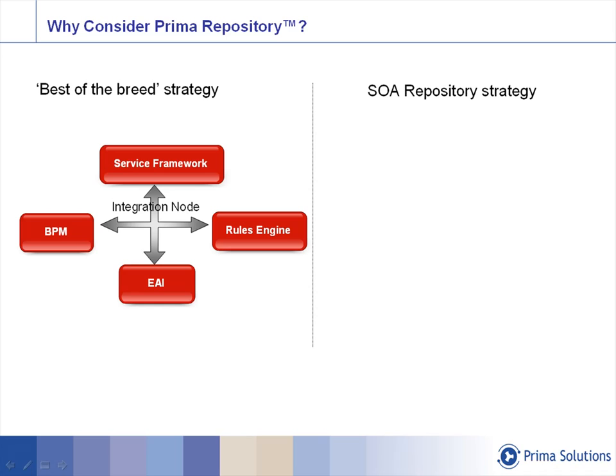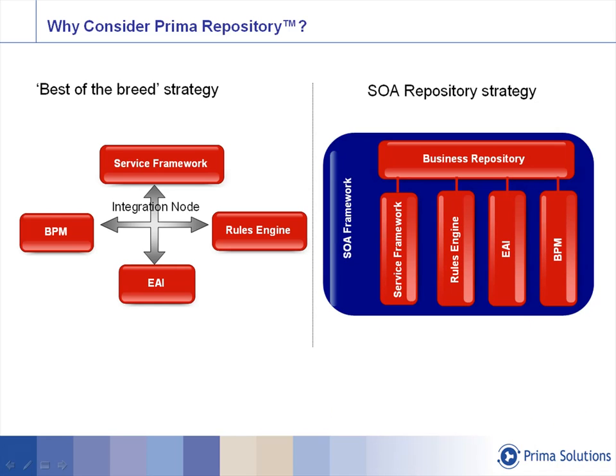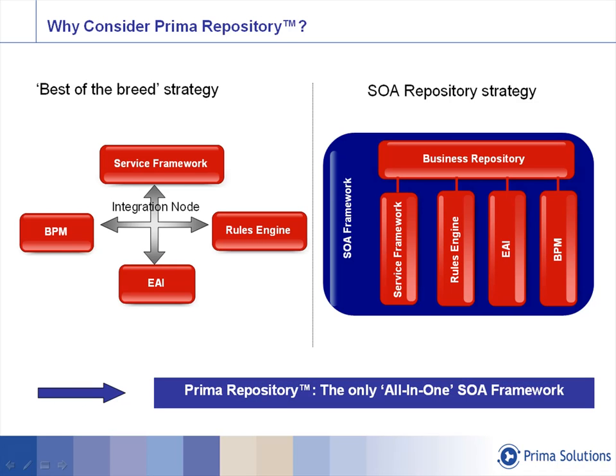Considering there is another solution, an SOA repository, what if the SOA framework has all the components you need, integrated? This means no integration issues, no deployment complexity. This strategy can guarantee a high level of reusability because every asset will be discovered in the same location. Prima Repository is the only all-in-one SOA framework on the market, the best jumpstart for your future SOA insurance applications.